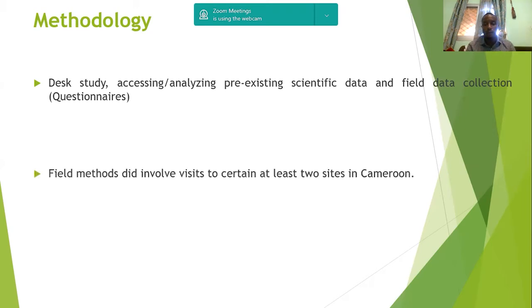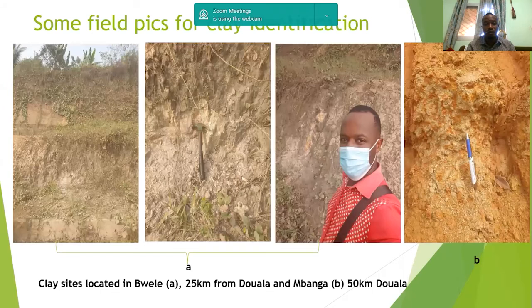Also, field work was done, particularly in Cameroon, where some clay sites were visited. And this is just an example of some of the sites that were visited in Cameroon. You have Bwele in Upper Sanaga Division of Cameroon, and then you also have the Mungo Division to the right, where we visited a clay site in Banga.